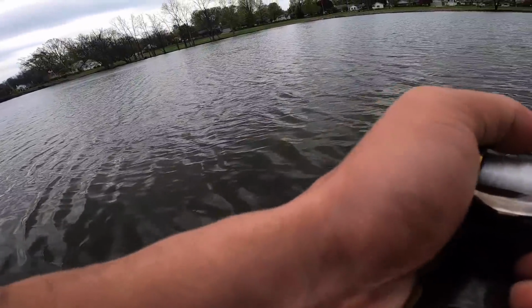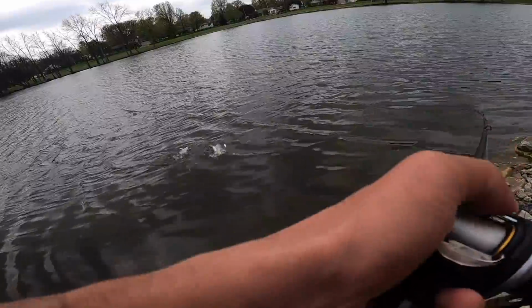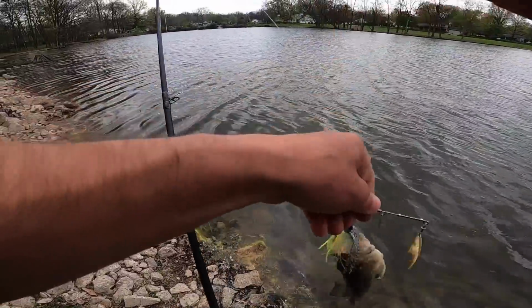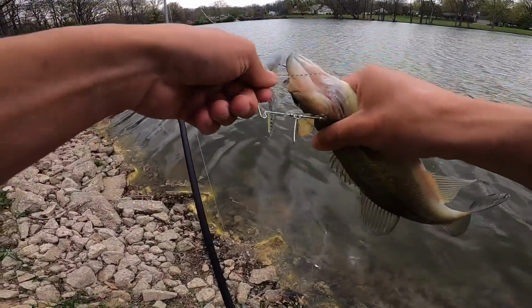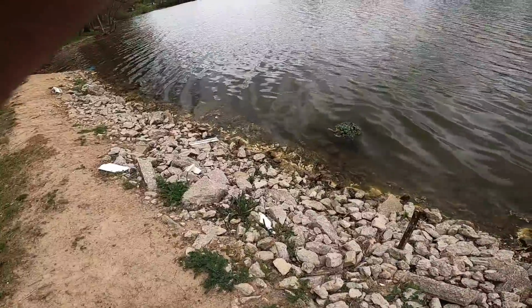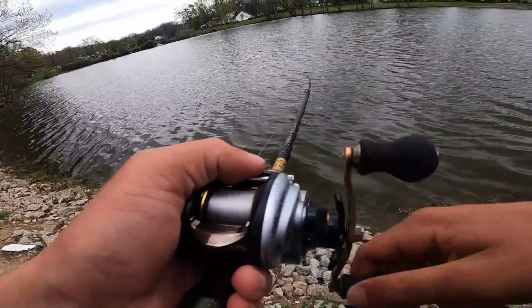There we go. Here's another one. This one feels a little bit better. Nope, it's actually the smallest one yet, probably. So, all right. A lot of little cookie cutters. There's one.